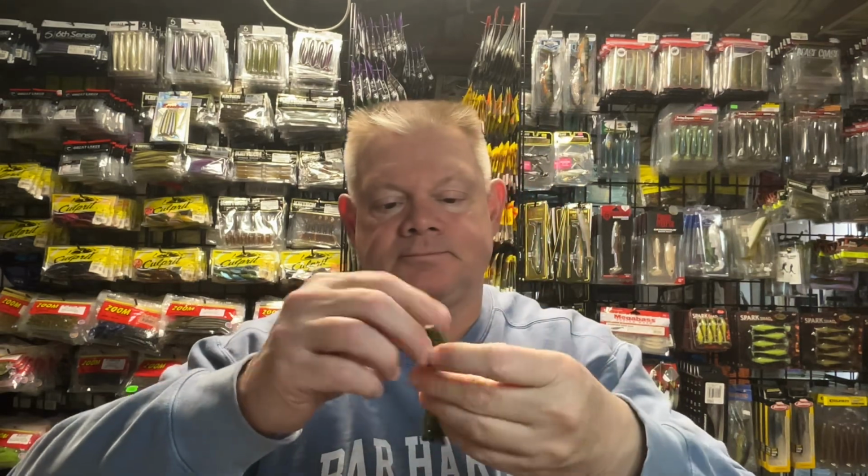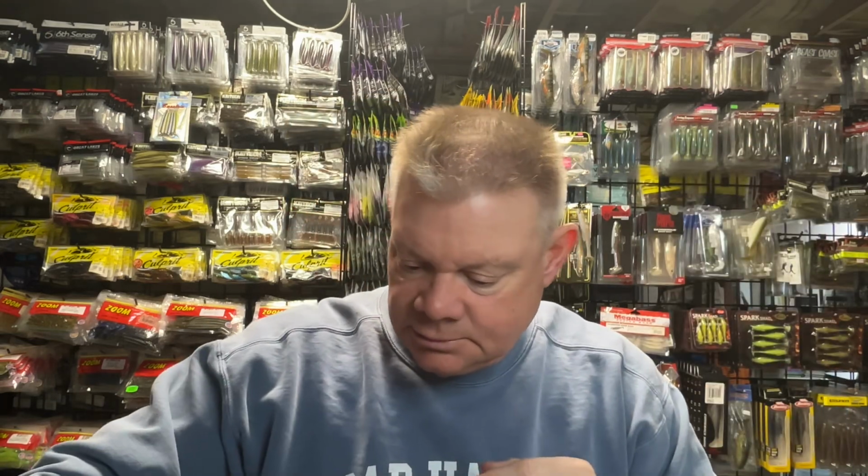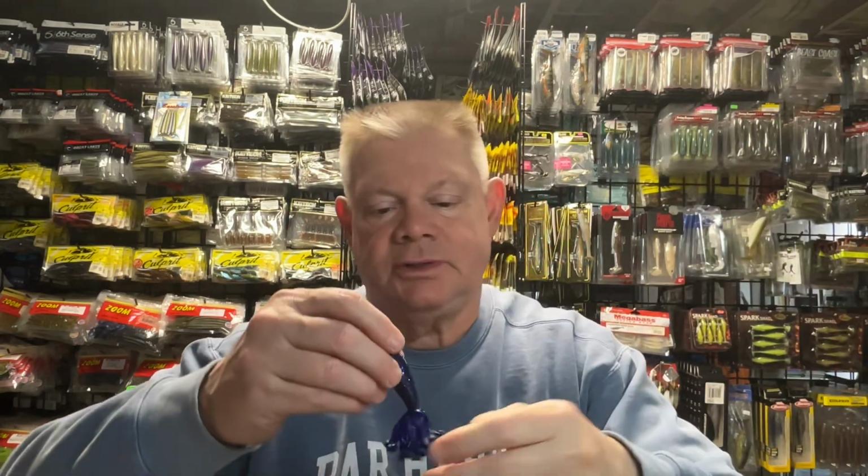I didn't see that color listed on the website. This is that original green pumpkin again that they made. Let's see, this is just black and blue flake. The 4-inch Damiki Hydra. They had a June bug, which I always thought was really cool.